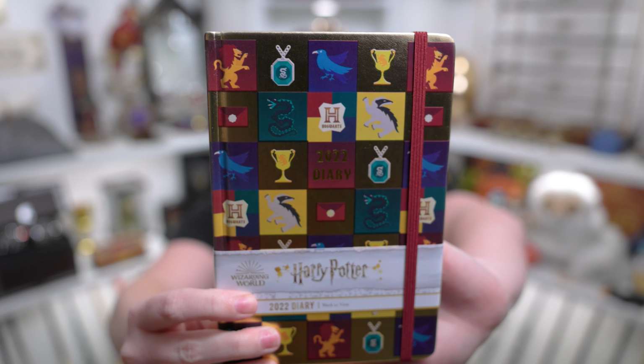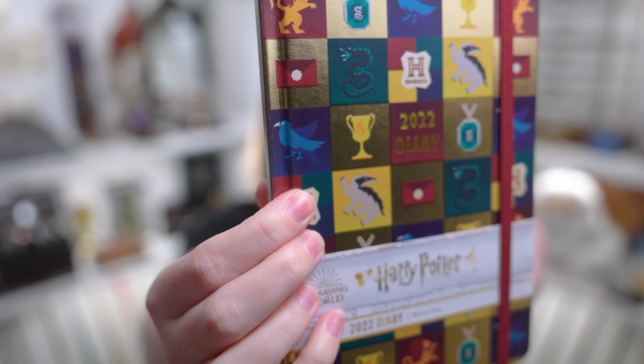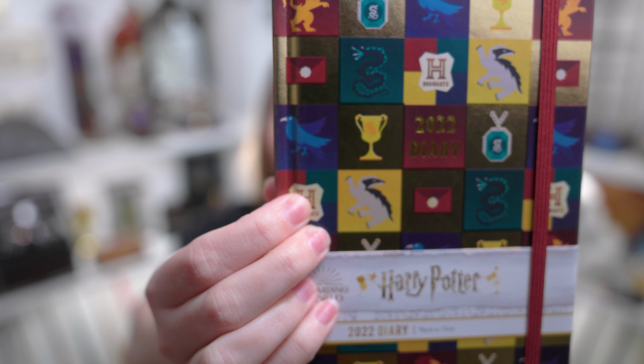On the outside, you can see it does say 2022 diary, and it has a bunch of different pictures of the Ravenclaw eagle and all of the house mascots and some of the house Horcruxes. I see the Hufflepuff cup and the Slytherin locket. It has this little maroon strap to keep it closed. One thing I notice is where the spine is, even though I haven't opened this yet, it already looks like it's been opened. You can see there's a little bit of wear on the spine. I don't think anybody's opened this, but it could just be the quality, because it doesn't feel like anything crazy hardback.